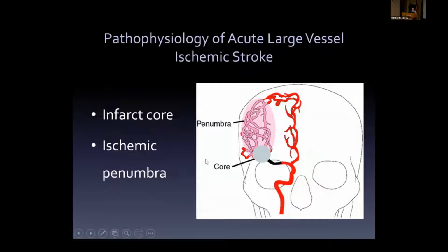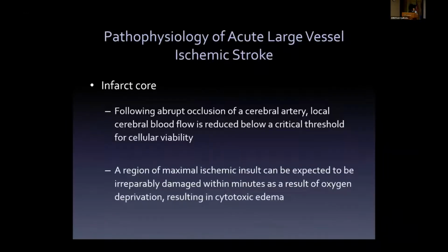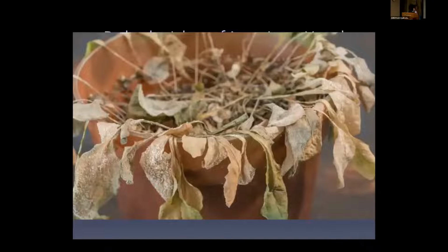When we talk about ischemic strokes, these blockage type strokes, particularly when we're talking about reperfusing or opening up these blood vessels, we talk about an infarct core and a penumbra. The infarct core is what happens when you have an abrupt occlusion of an artery, where the blood flow is reduced below a critical threshold that the cells can be viable. This is a region of maximal insult, where the cells become irreparably damaged. What I like to term the dead plant, right? These cells, no matter how much water or blood you put back, this ain't coming back.